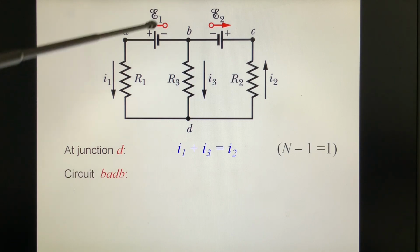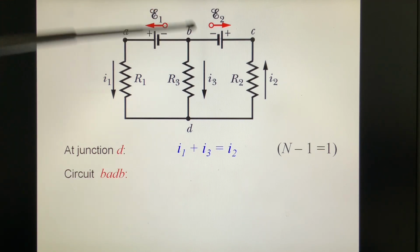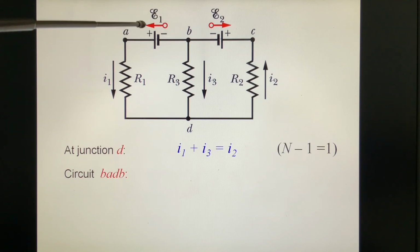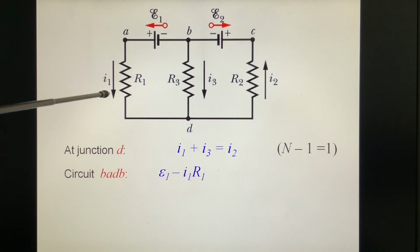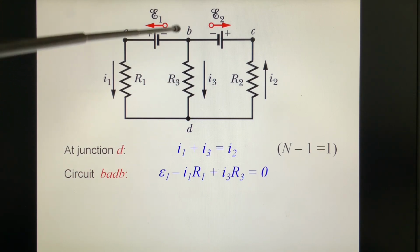Circle, we can have 1, 2, 3. Let me see that. We can circle B, A, D, B, this one. We start from here. Epsilon 1 minus I1 R1 plus I3 R3 has to be equal to 0.